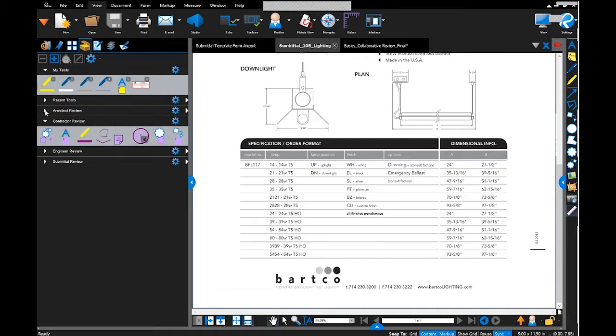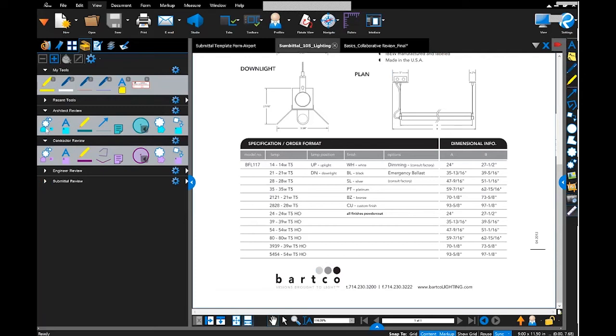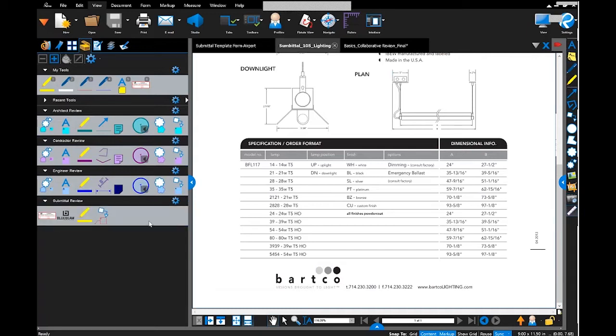So perhaps you're an architect who is doing a review. You can utilize these color-coded markup tools. So now anytime somebody sees a blue cloud, they'll know that the architect has identified a need for change. And we also have the engineer, and I have created my own little submittal review tool chest at the bottom.